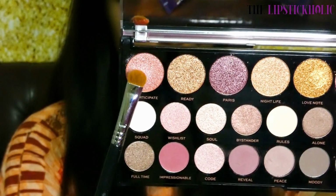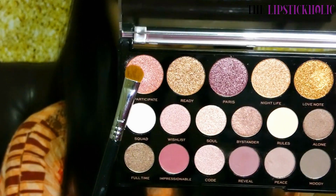Now I'm taking the shade Participate on Sigma Beauty E55 and I'm applying it on my lid area, which is still empty.